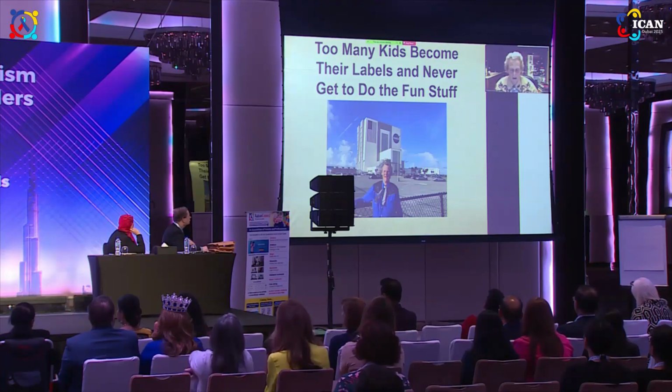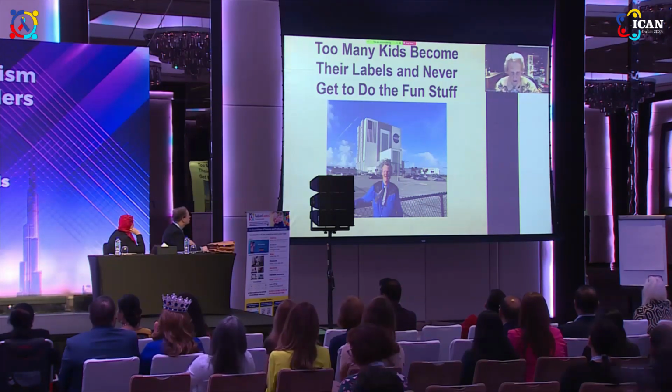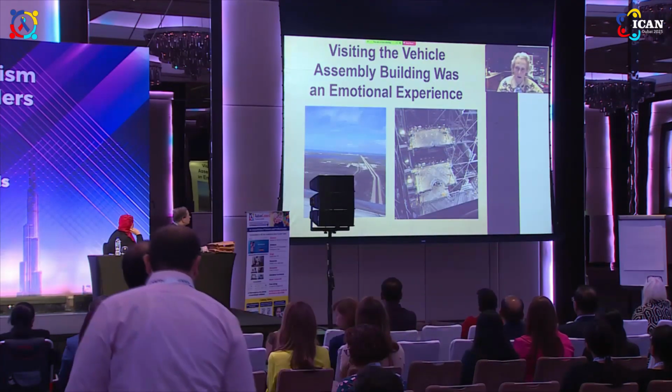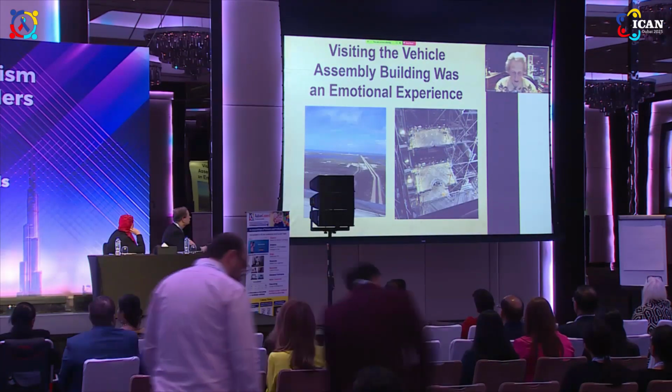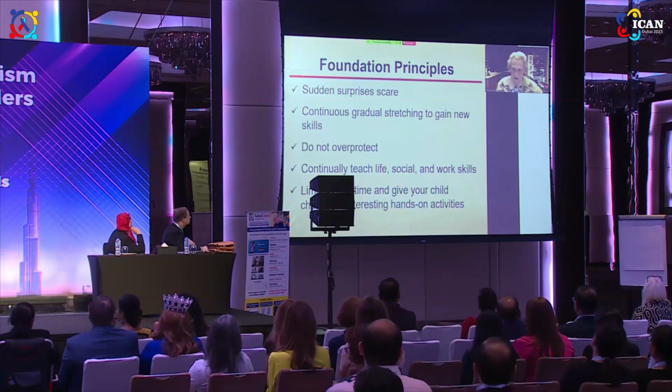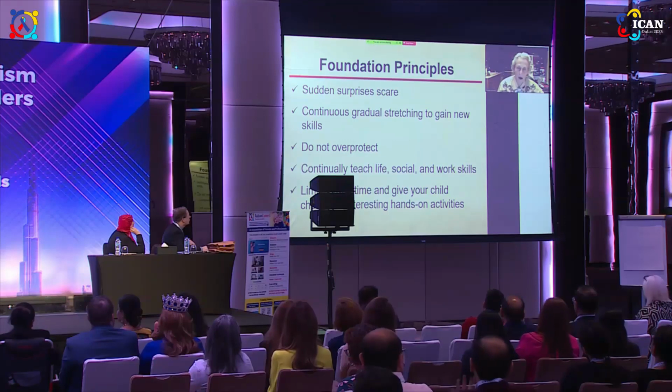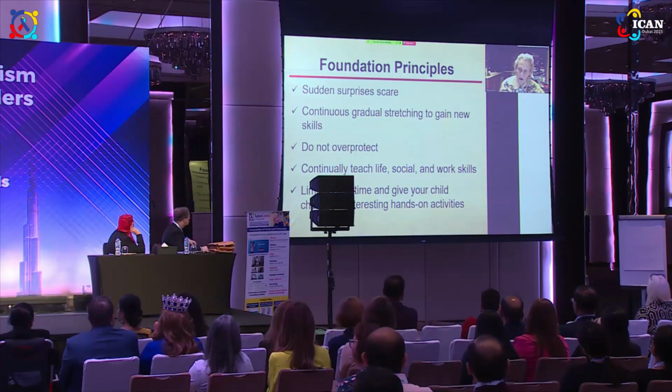And that's me having a real fun time at the vehicle assembly building. We'll show another slide, all the cool stuff I got to go do there, like go up on the roof and I wasn't supposed to. That was really cool. All right, let's just get back to the important stuff in autism. Let's talk about some basic issues here. Sudden surprises scare.